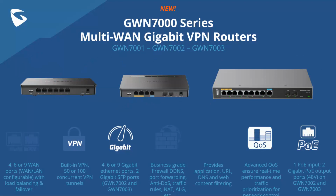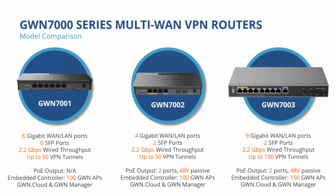They vary in ports, so 4, 6, or 9 WAN ports. WAN LAN's configurable on these. Has the built-in VPN. Again, these are gigabit routers, so these are gigabit Ethernet ports. And then they vary in their PoE input and outputs. Here's a breakdown of what each one of those three look like.